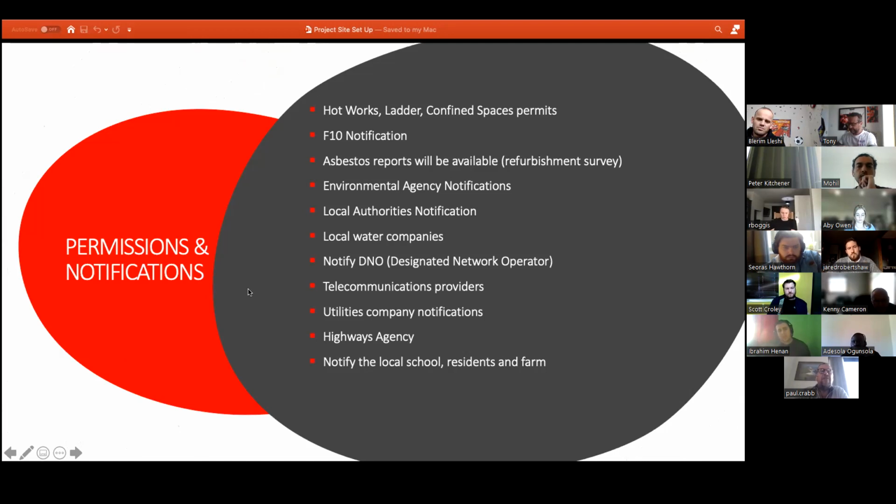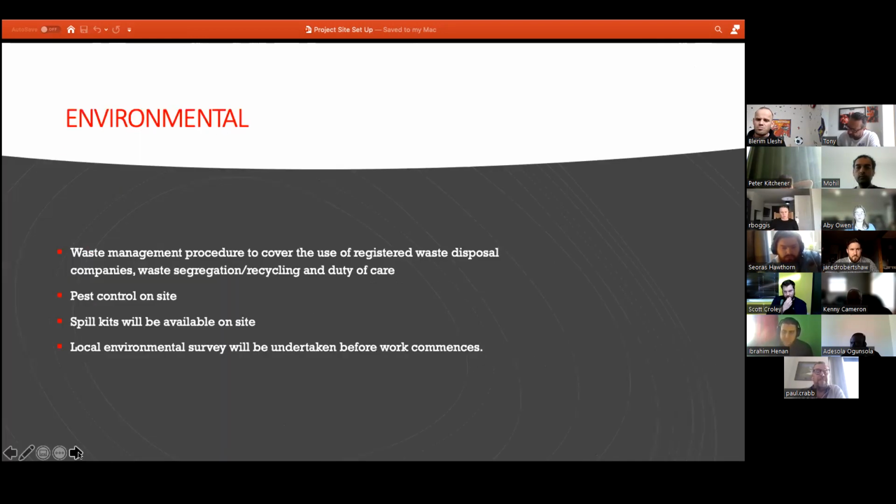Right, moving on to permissions and notifications. We will need to notify any hot works. We will authorise any ladders to be used on site and issue confined space permits as required. We've also got the F10 notification, which will be displayed in the site office. Also, we'll have records of asbestos surveys carried out and any environmental agency notifications we need to provide. We will also provide information to the local authority of the work to be undertaken, and the designated network operators, local water companies, telecommunications providers, utilities, and the highways agencies for the entrance to the site. And we will also liaise and notify the local school, local residents and the local farmer, because we don't want to be upsetting him, of the work to be undertaken.